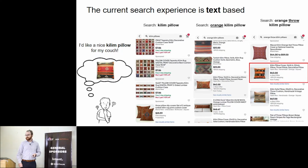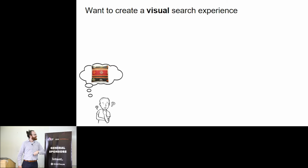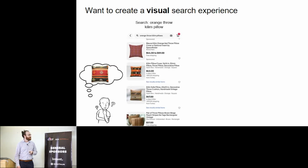Okay, so let's suppose now a slightly different but related scenario. In this scenario, the user has managed to find an approximation of the kind of listings that they want, but we want to offer them an experience that relies less on the text. So what are the desirable qualities of this kind of search? Well, we don't want to show our users listings from the same item over and over again, like describing the same product.